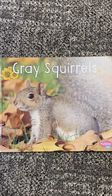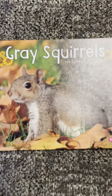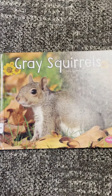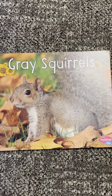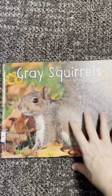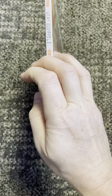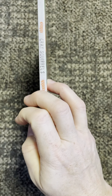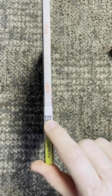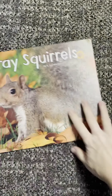Did you guess that we were going to share an informational book about squirrels this week? Last week we shared the totally awesome Those Darn Squirrels. And that was a story. And we knew that it was a story because that doesn't really happen. We also knew that it was a story because on the spine, on the tiny label, it had a PIC for picture book. This book about gray squirrels, look at the difference, does not have letters. It has numbers. That tells me that it's an information book.